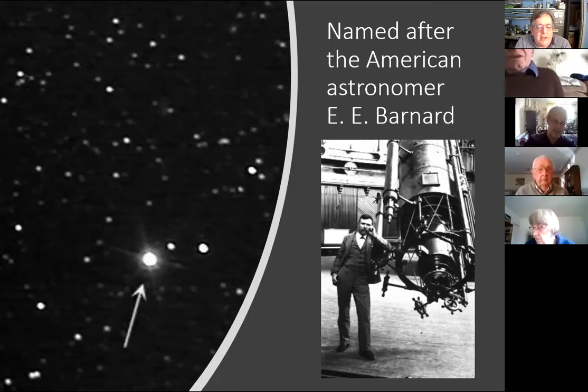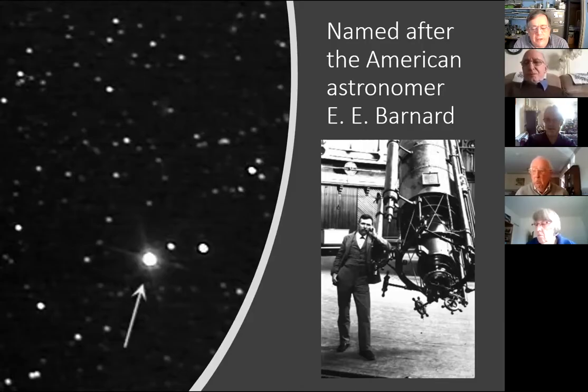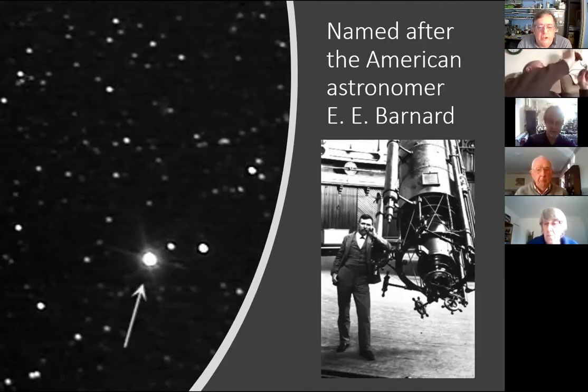It was discovered and is now named after Edward Emerson Barnard, pictured here with the business end of the 36-inch refractor at the Lick Observatory, the second largest lens-based refractor telescope ever built. The biggest was the 40-inch at Yerkes near Chicago, but this one's on Mount Hamilton above the hills surrounding Silicon Valley, and I've had the privilege of going and visiting it a couple of times. It's a magnificent piece of equipment.